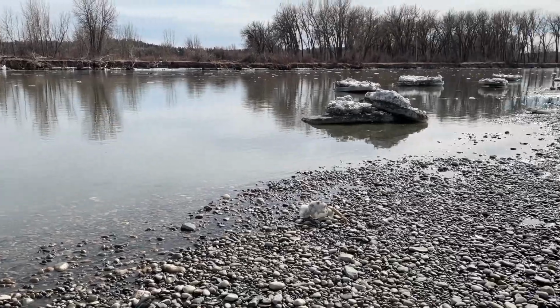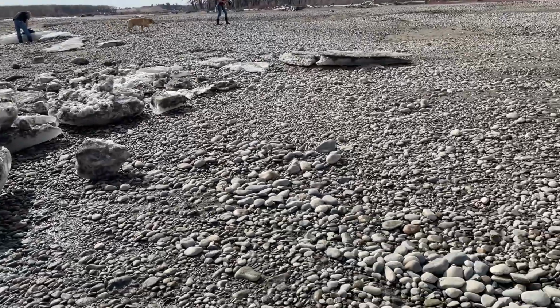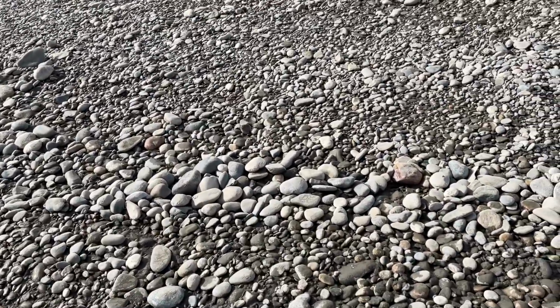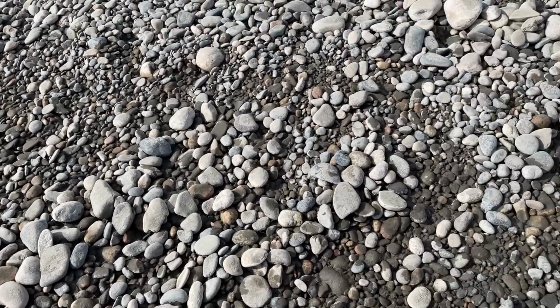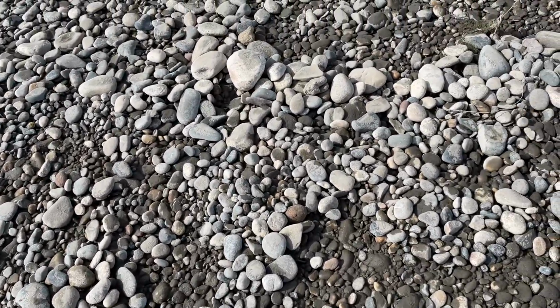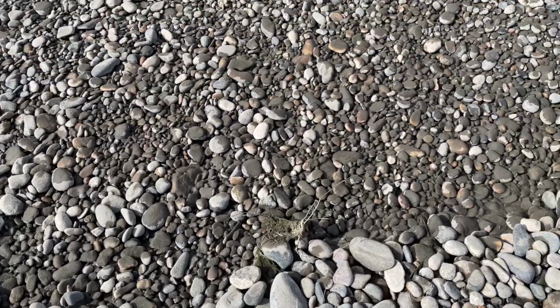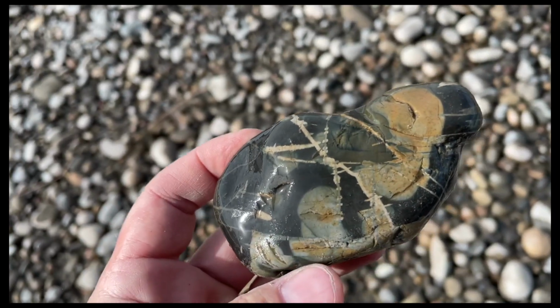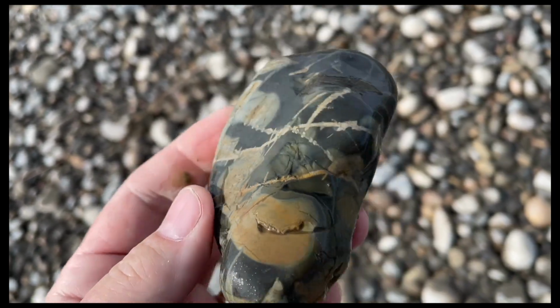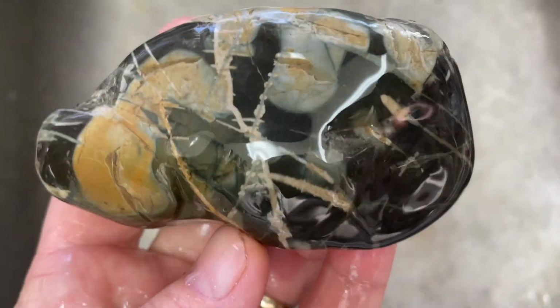You can see the big chunks of ice. And then here, you can see this line of rocks here. This was pushed up when the ice kind of surged up here. So I'm going to search along here, see if I can find anything that I didn't see last time. Well, it's not an agate, but it is very cool. I'm going to take this home because I think it would tumble beautifully.